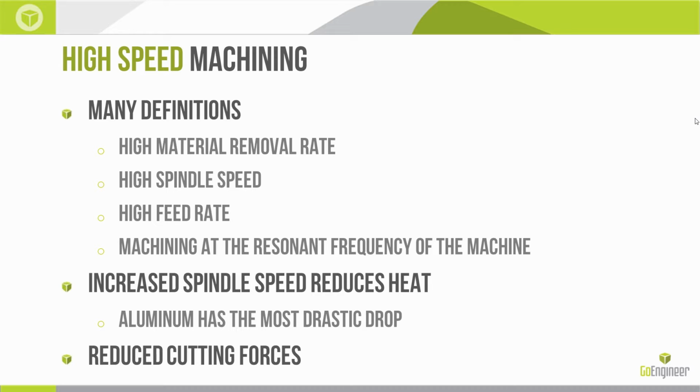My personal definition is probably the material removal rate. If you are doing 3 to 4 to 5 times the removal rate over conventional machining, then I would consider that high-speed machining. One thing that everybody agrees upon is that higher spindle speeds enable higher speed machining, and they do that through reducing the heat that's generated during machining. It's a little bit counterintuitive, but as spindle speed goes up, heat in the process actually goes down.